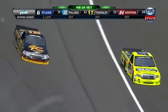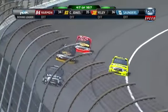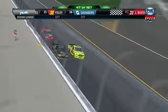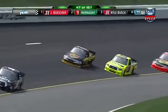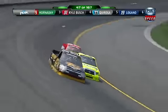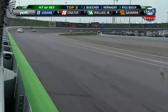Brendan Gaughan trying to stay out in front of that 88 of Matt Crafton. Bubba Wallace was able to get by Brendan. That moved him up to the 7th spot. The battle between Brendan and Matt is for the 8th spot. I've been impressed with Bubba Wallace since the first time I laid eyes on him. He can just get in anything and go fast, and he's proven it today.